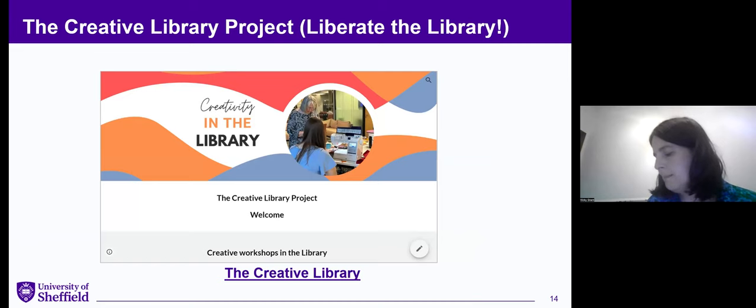So the Creative Library Projects enabled us to invest time and money and deep thought into developing our digital commons through a lens of library liberation. Phase one launched in October 2023, and we're positioning students from marginalised groups as knowledge creators in our university libraries, reimagining our library as a space for making as well as discovering knowledge.